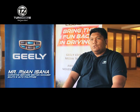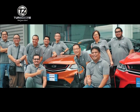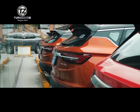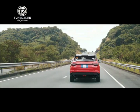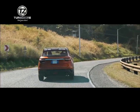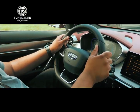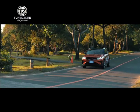This is the Bring Back the Fun in Driving, the Geely Coolray Media Test Drive. So we invited 15 media personnel to drive the Geely Coolray around and via Cavite here in Bataan. We chose Bataan because going here has some roads which will traverse to the highways, and at the same time we'll go on local roads such as uphill and downhill. It's a perfect test for driving the Geely Coolray because some of the people are really curious if the Coolray will perform on this kind of roads.